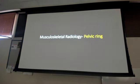Questions on the lumbar spine? Pretty straightforward when it comes to stuff we already talked about. Compression fracture, burst fracture, osteoporosis, right, and the spondylolisthesis. And the bulging disc or herniated disc.